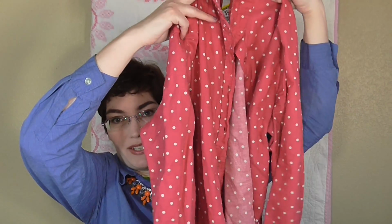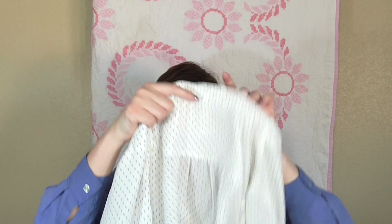I think for the brand, it's worth the price point. But I loved it, and I thought it was super adorable. So pick that up. And this is actually my favorite out of the other ones that I've gotten.